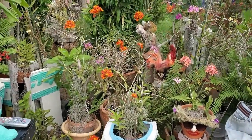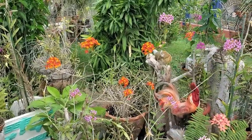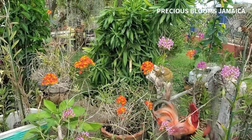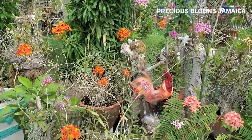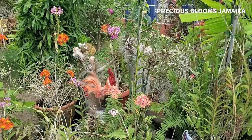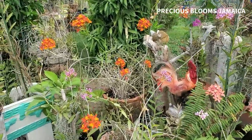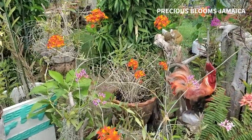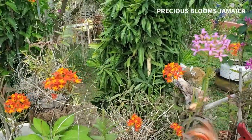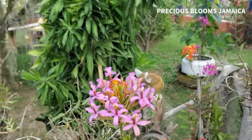So here we are at the empire, and as I said before, it's bursting with blooms. Look at all this. This is what I love about the Epidendrum orchids, and especially when you have them growing in one area in your garden or you put them together at a particular spot. In my opinion, they really stand out with all the variety of colors, the different shades and shapes. This is really beauty at its best.